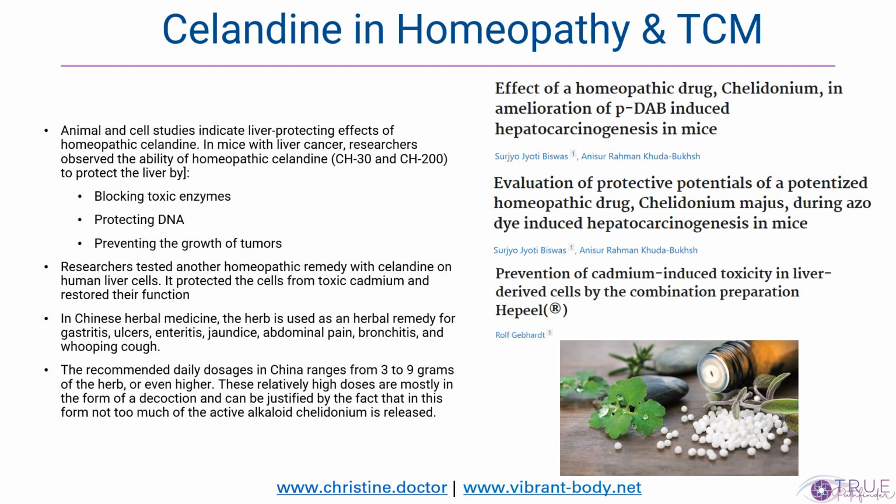For example, in animal and cell studies, they found out that it has indeed liver protecting effects when taken as a homeopathic preparation. In mice with liver cancer, researchers observed the ability of homeopathic celandine, CH30 and CH200 in this case, to protect the liver by blocking toxic enzymes, protecting the DNA, and preventing the growth of tumors.